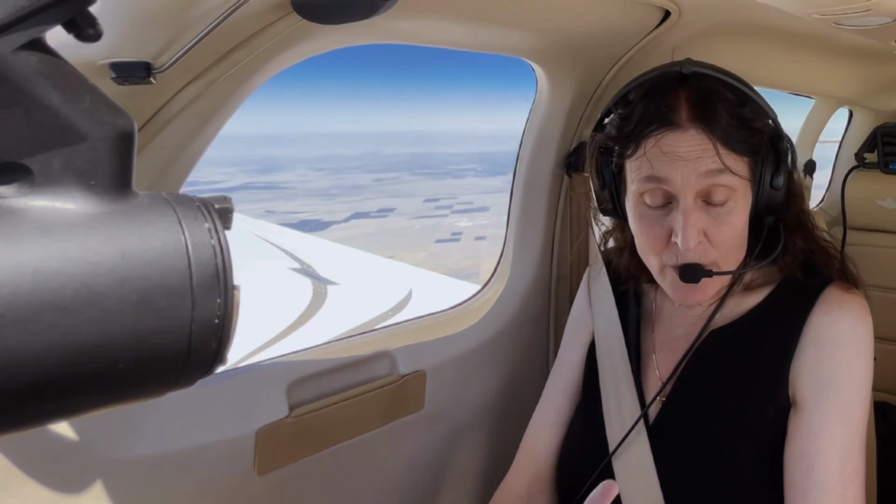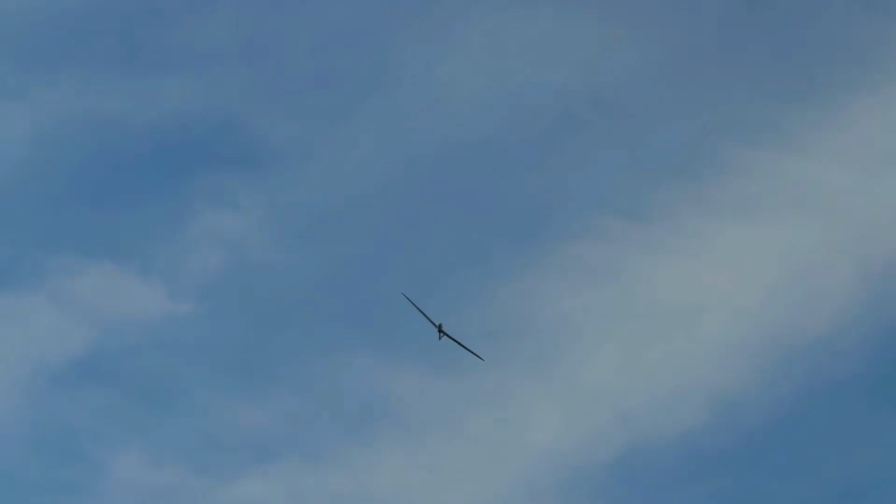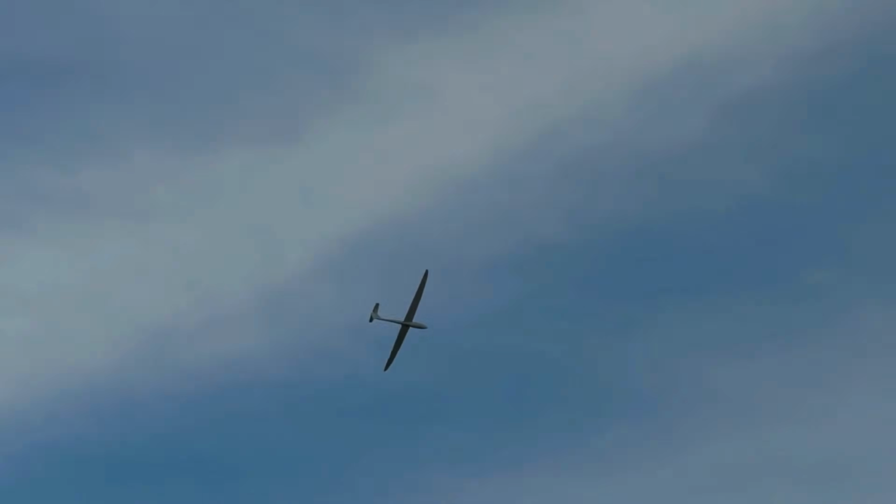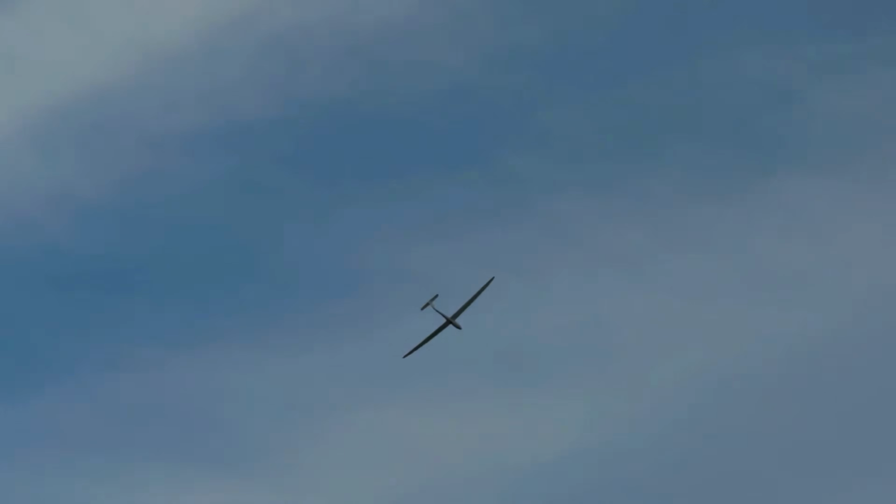If you have a very thin wing, like on a glider or something like a Diamond, then those airplanes can be very, very susceptible, and you can really, really feel the turbulence.